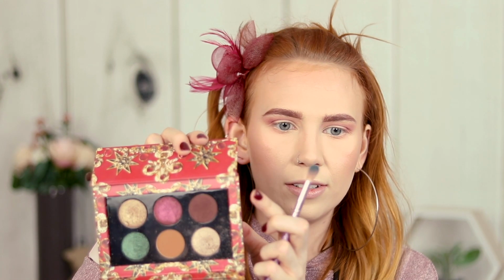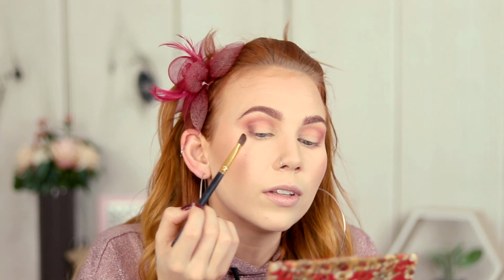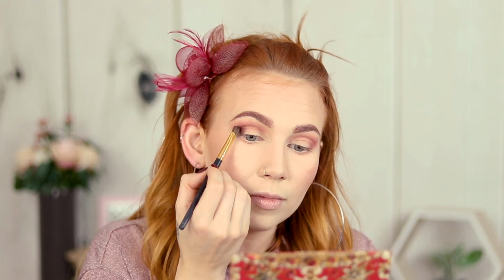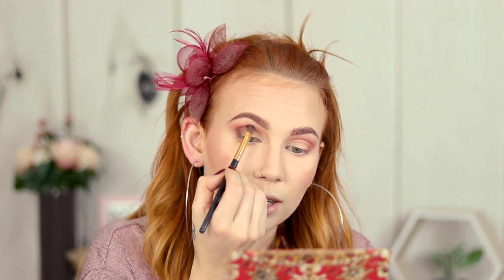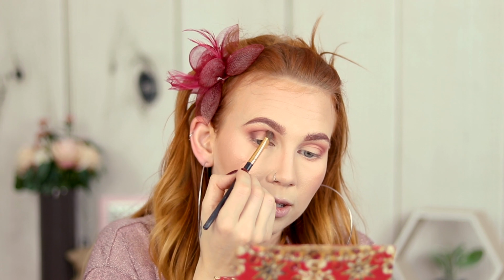So I'm dipping a little bit into my Pat McGrath palette, this almost really dark purplish brown shade. I'm just going to start to deepen. Just love these shadows. Anytime I work with any other shadows and then I come back to a Pat McGrath shadow, I'm like, oh yes, this is what I was missing. It's like you don't realize what you have until it's gone.